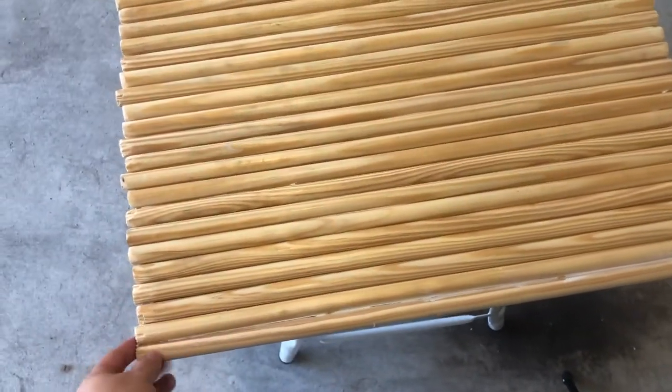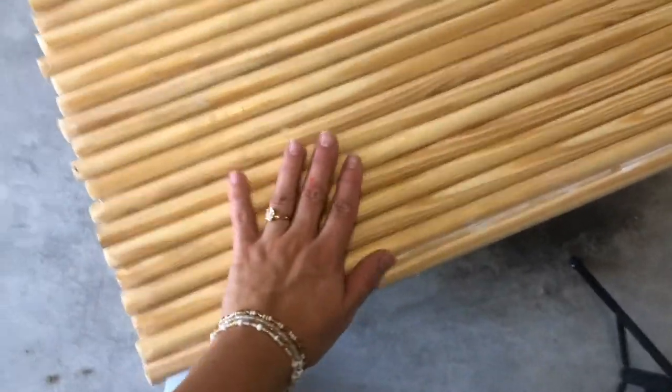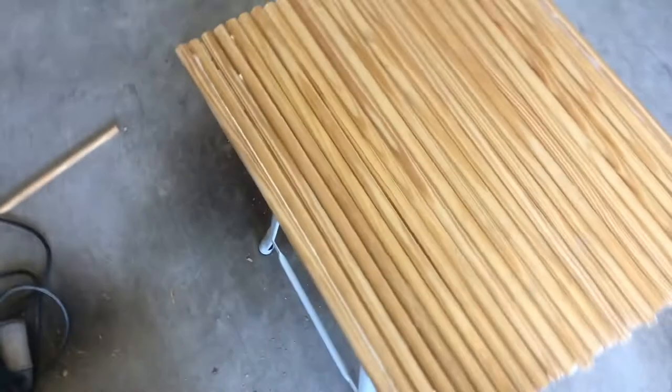Glue could cure a little bit more. And now it is time for sanding and then wood filler, sanding again, and then painting. But it looks great, I think. It's gonna look really good once it's painted. You can see a little bit of the mirror right there, just because some pieces lay a little bit flatter than others. But other than that, I think it's pretty good.